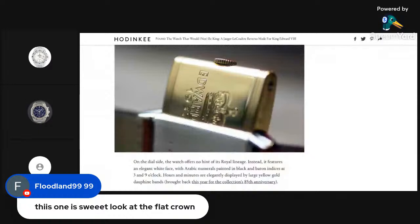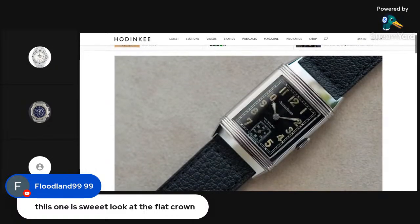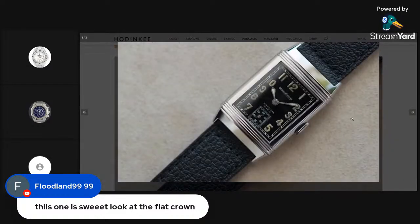And the last historic example that I wanted to show is General MacArthur's personal watch that has a personal engraving as well. I thought he had a tank or something, maybe. No, that's the Reverso as well. Really? Okay, this is great then. A lot of winners with the Reversos.